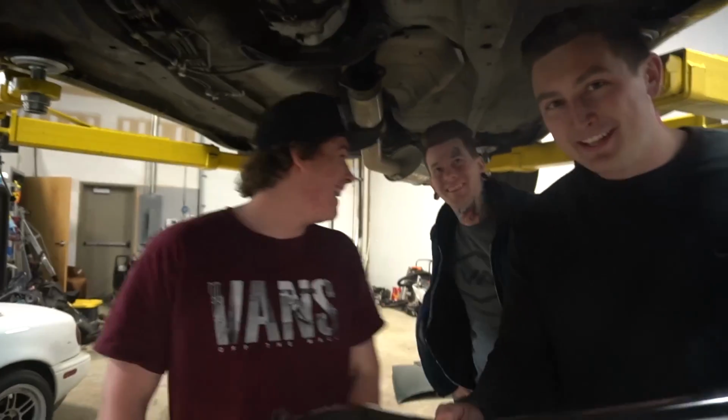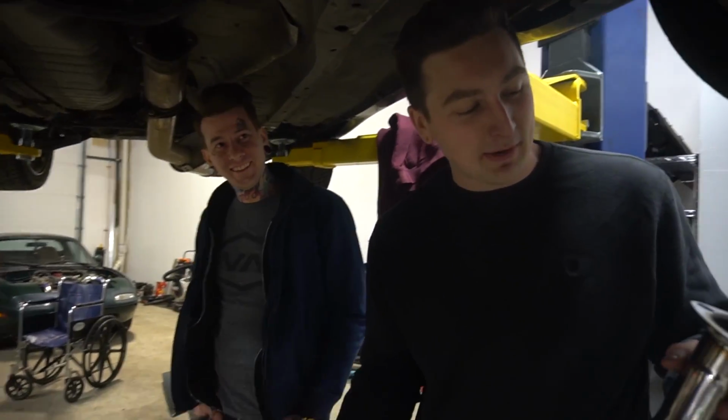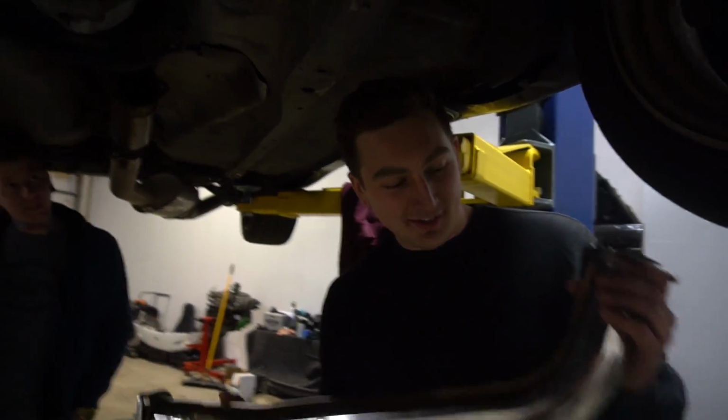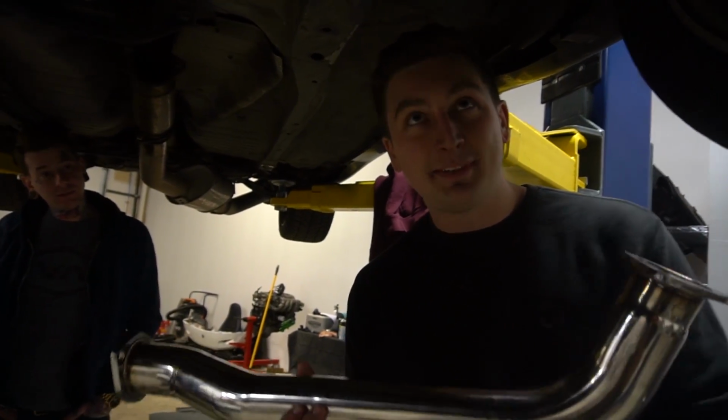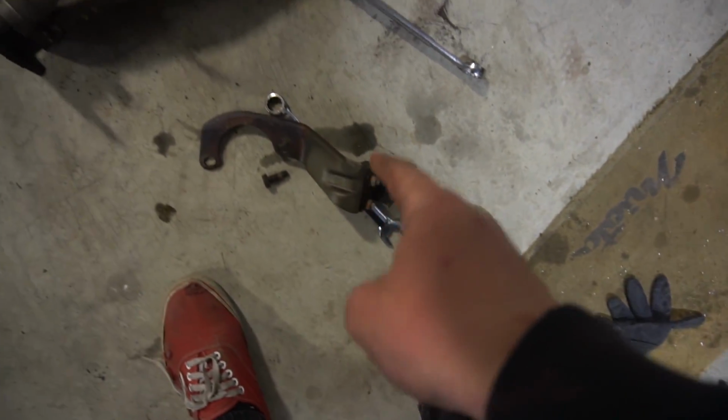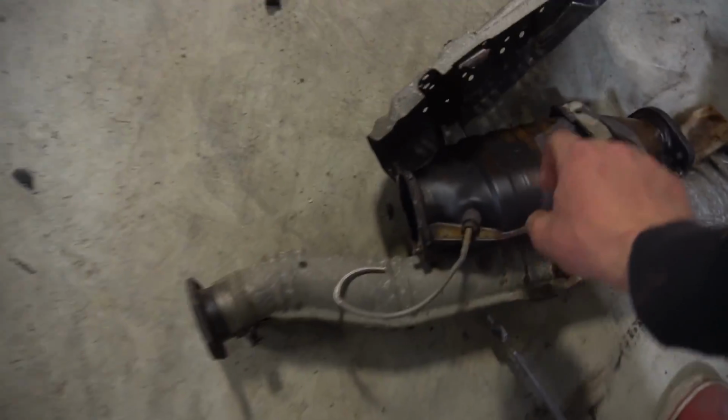All right, guys. So here's our new downpipe. I don't know what brand this is, but it looks pretty nice. Megan. Oh, there she is. Good old Megan. She's a good bitch. But it's a chunk of stainless steel, and that's all I can say about it. So hopefully she fits. We pulled the cat apart just because we needed this bracket to hang the exhaust. But Rudnick, you want to do the honors?